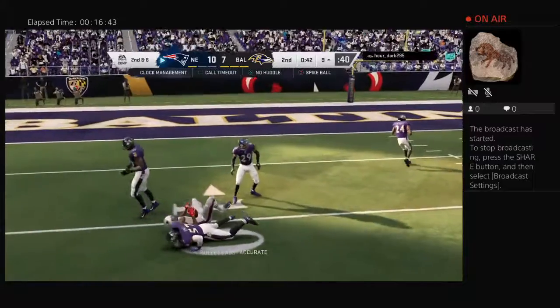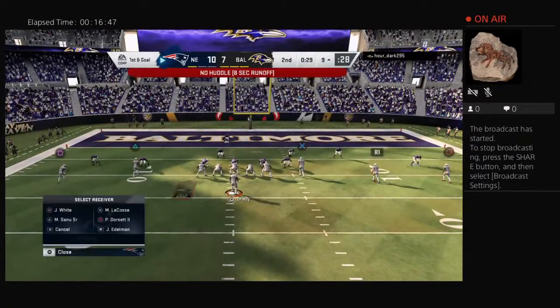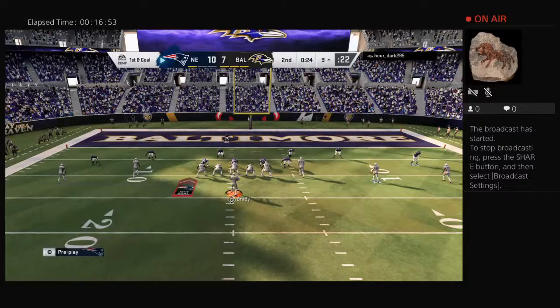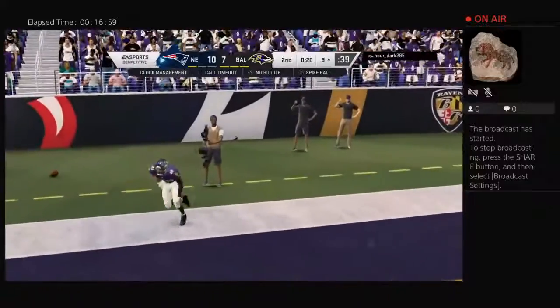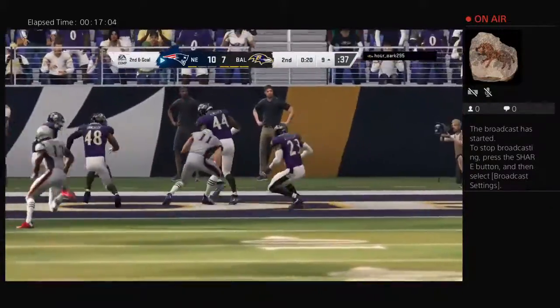Caught by Sanu. And he gets it inside the 10 to the 9. 14 yards that time for number 14. Again, it's Brady. Looking end zone, but it's incomplete. He was looking for Edelman there, but it'll be 2nd and goal.